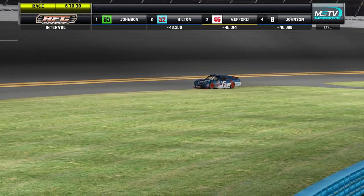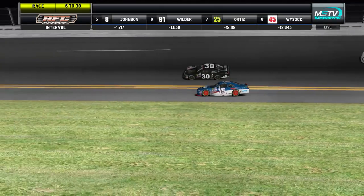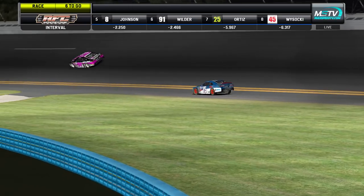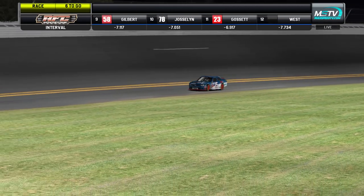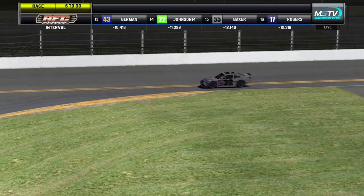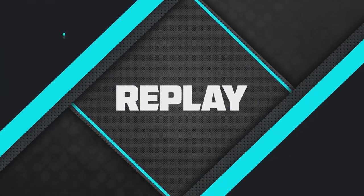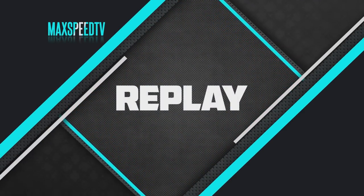The 32 of Russell Hancock with nowhere to go. The leaders tried to split him and put him in the middle, and that did not work out very well. We're going to go to our MaxSpeedTV replay.